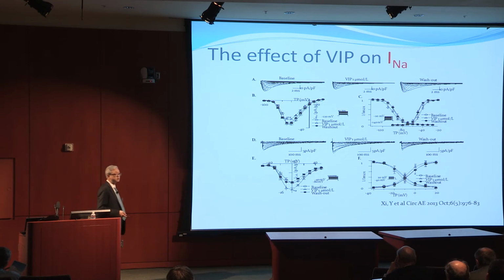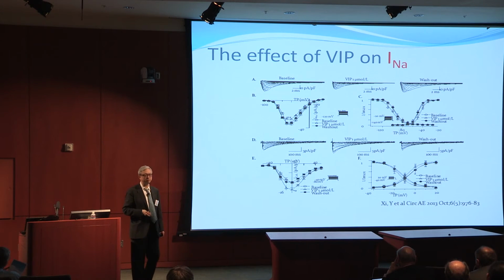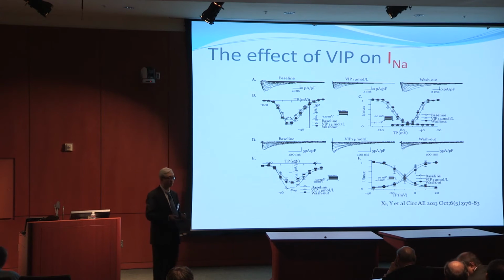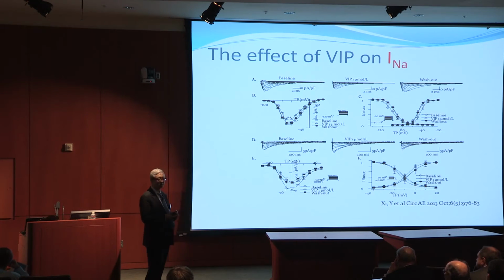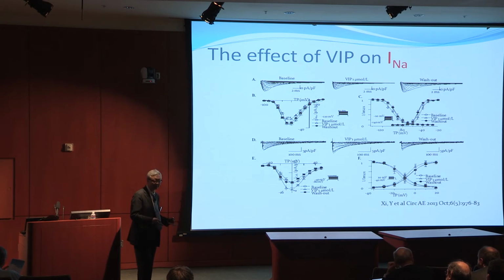And also, we want to explain why slow conduction. Of course, a few things can affect conduction: gap junction and sodium channel. At the cellular level, those are probably the most important acute settings. Chronically, you can have fibrosis kick in, right? So we look at the sodium channel.